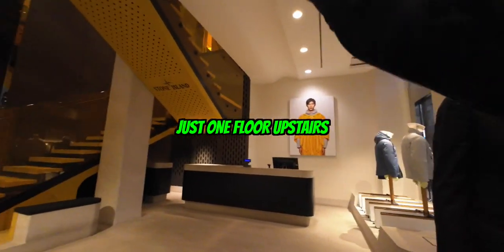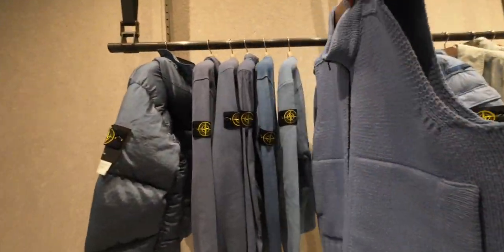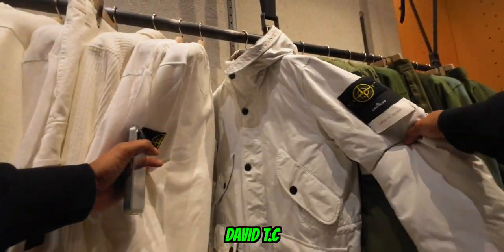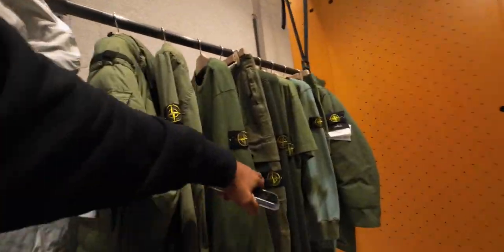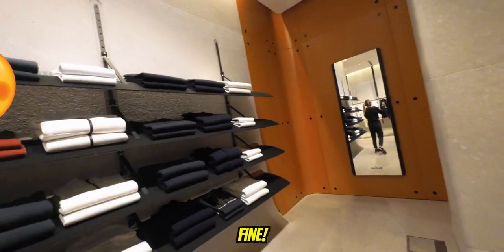How many floors here? Just one floor upstairs? Hi, hello there. Haven't seen that piece before. That's a bit different. Ooh, David TC. I've got this same piece in pink. Look at these colors, man. Lovely. Ooh, look at that. I'm good, are you? Fine. That was the best reception I've had today.